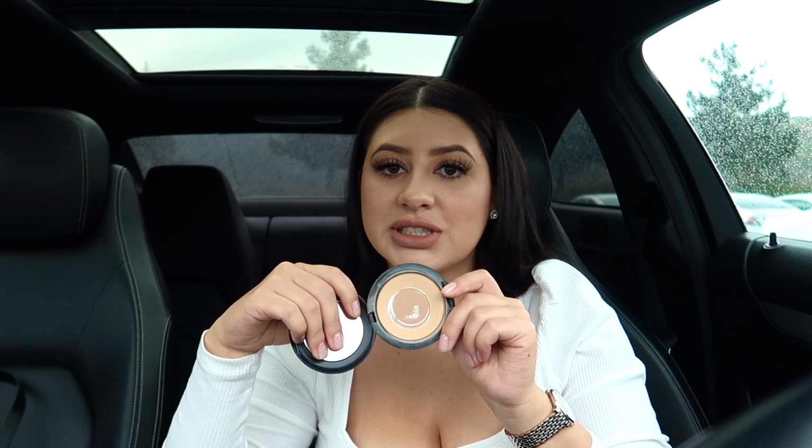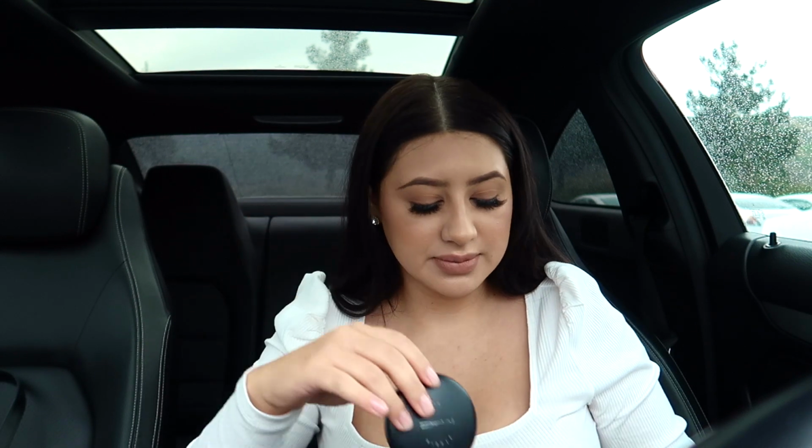First thing I have are these tissues. Definitely need to have tissues. I use these for blowing my nose. I use them for blotting my face whenever I'm oily. I use them for everything, so it's good to have. Next thing I have is this MAC Studio Fix powder, and I keep this in here just for touch-ups. I don't usually touch up my face throughout the day, but sometimes I really need to, and so I like to have this just in case I need to do that.